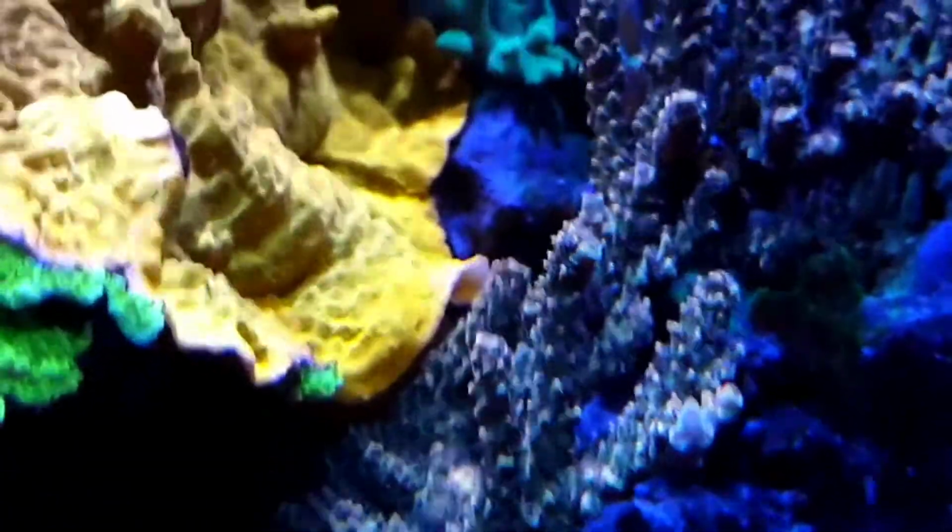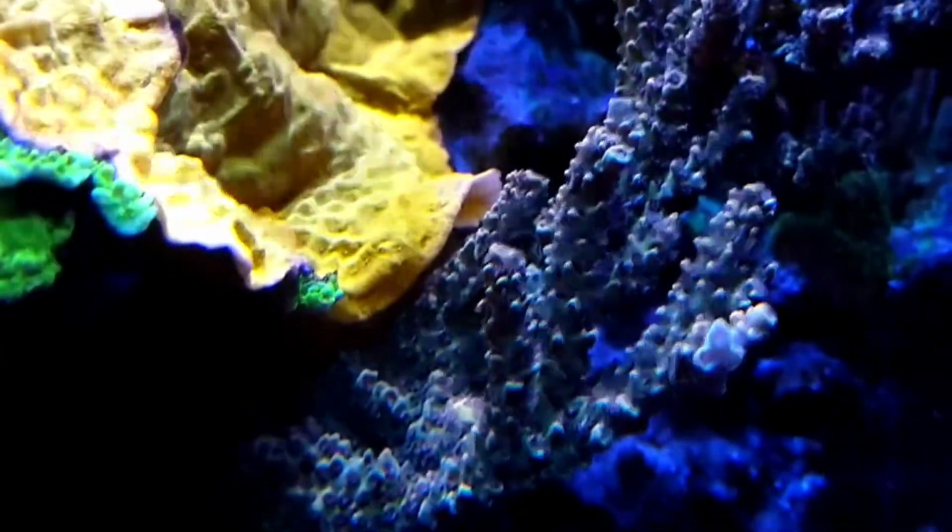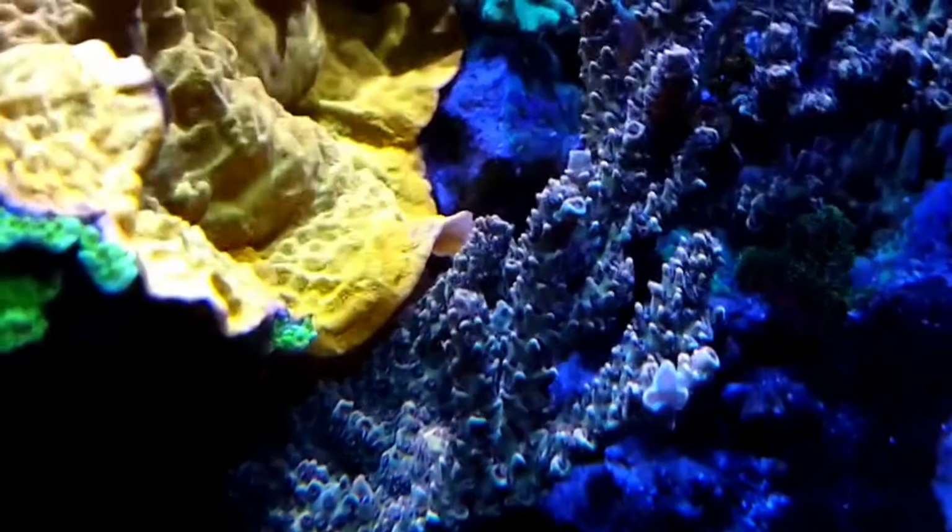And looking through the front view of the tank, there's something cool I wanted to show you. This 24K Leptocerus is actually growing over the acro without even touching it. Now that's what I call being passive aggressive.